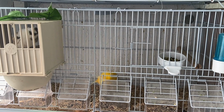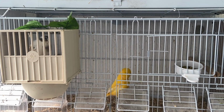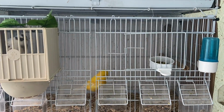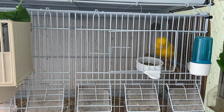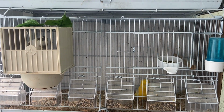And then here's the yellow hen, yellow clear Norwich hen, in with the white and blue cockbirds. So we'll just have to see how they get on. I put some nest material there for her just to see what happens. She's already been feeding, getting on okay, so we'll just have to keep an eye on, and fingers crossed, all going well, we might get a nest from her within the next week or two once they maybe stop squabbling.